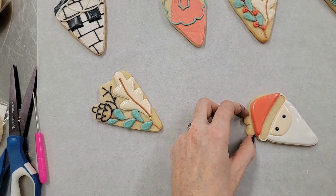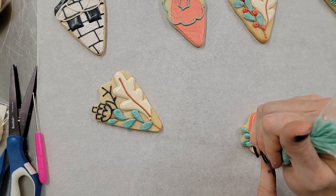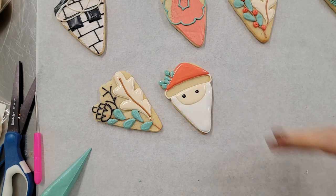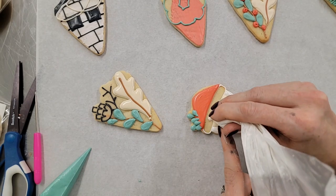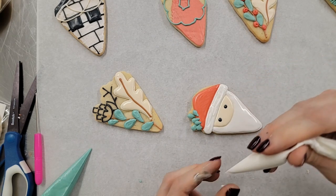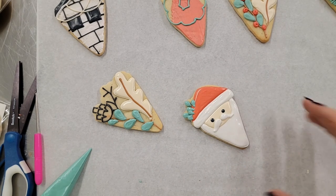Then the other thing that we need to do is add on some greenery on Santa's hat. And we're just gonna make a big pile of frosting and then pull so it looks like a leaf, okay? And it's okay if they kind of run into each other. We're gonna put berries on there, so it's not gonna make a difference. Okay, while we are at it, let's add on some more white on his hat. And then I'm going to draw on his little mustache. Same way that I did the leaves, okay? So we're gonna let that sit for a little bit.